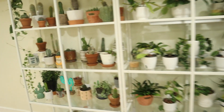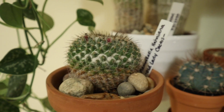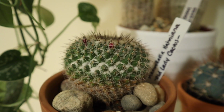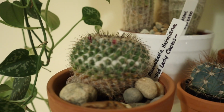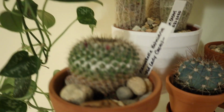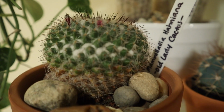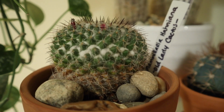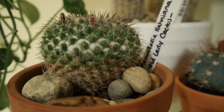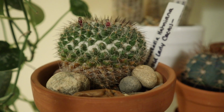Okay, let's get into this new growth. So let's start with my mammillaria. This is my old lady cactus, and she has been blooming kind of nonstop. So quick little side note, I bring all of my cactus outside every year in the summer months. So that's usually May through October, May through the end of September. And that's when they do most of their growing.